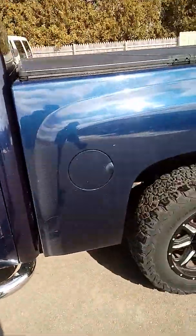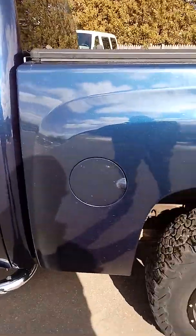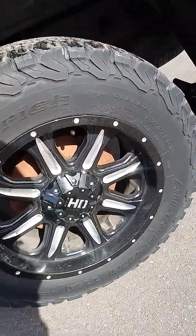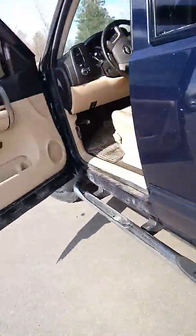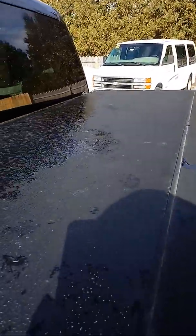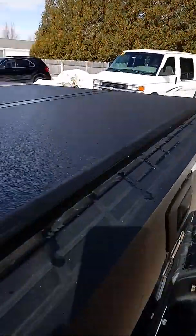everything looks solid. Being that it's a 10-year-old truck, it strikes me as someone took some pride and took good care of it. You've got some nice BF Goodrich tires, the aftermarket wheels and everything on it. So that's always a good sign. The hard top tonneau cover, really solid. Looks like it's in excellent condition.